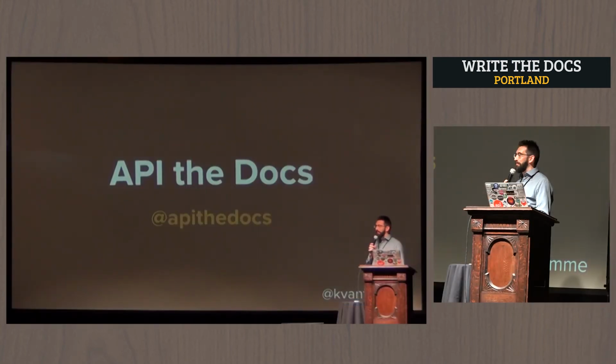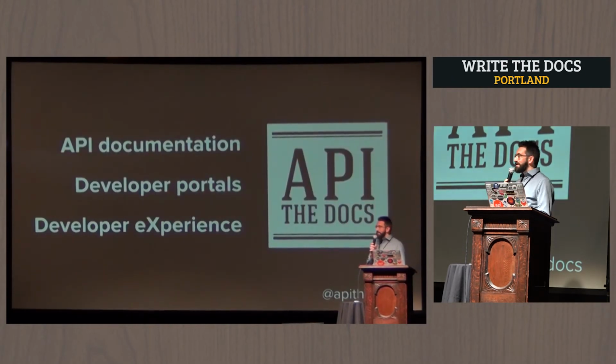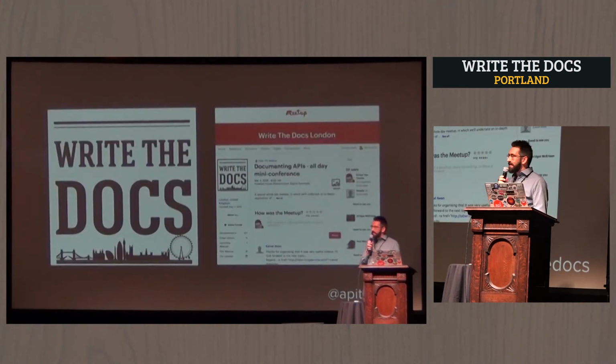Who here has heard about API to Docs? That's a lot. That's good. So if you haven't heard of it yet, API to Docs is a set of micro conferences that we started about API documentation and all the things around it, because a lot of you are looking for this kind of information. It all got started last year in the London meetup group when Rosalie Marshall from GDS, the Government Digital Services, came to one of our meetups and asked, hey, we're working on this developer portal thing, and we need more information. Could we maybe do an event?